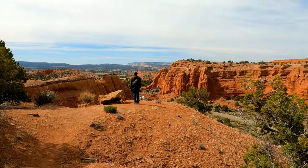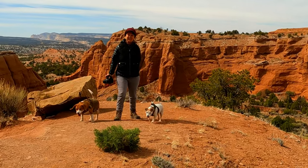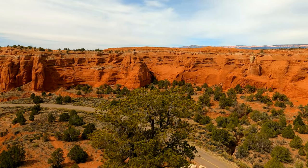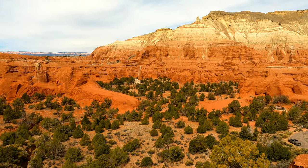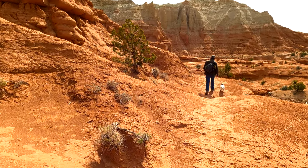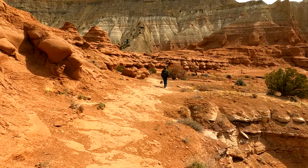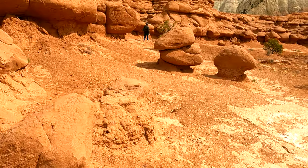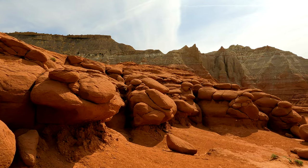Beautiful views up here. Look at this. This is a little bit of a strenuous hike. A lot of up and downs and scrambling. You definitely have to watch your step. Little hoodoos. I would bet that this is the nicest trail in this park.